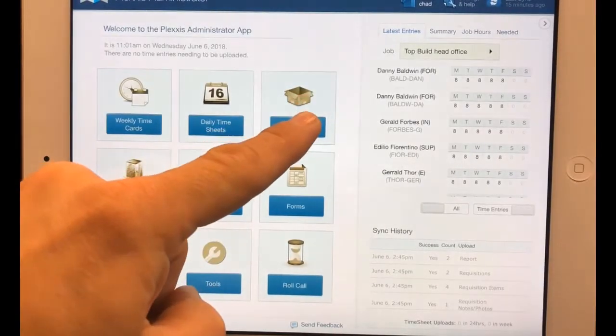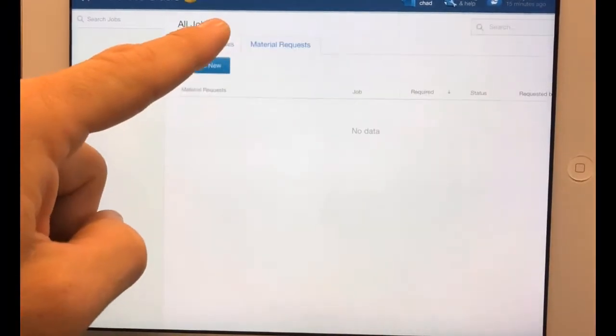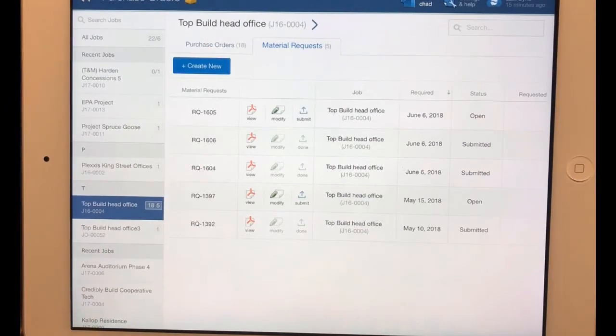For those of you who don't know, what we do at Plexxis is we unite your entire team into one system: estimating, project management, field apps, accounting, all together in one system. And when you do that, it enables a whole different level of functionality in the regular functions that you would see in other products.